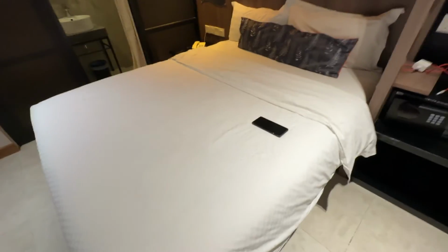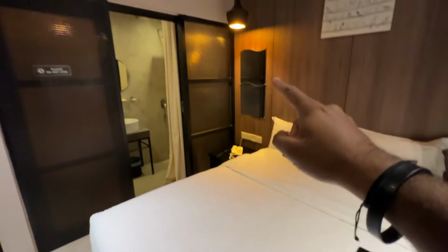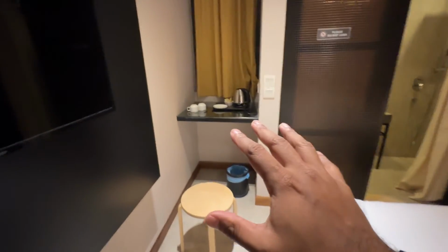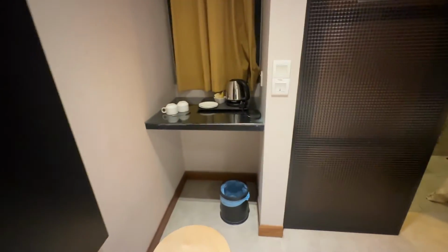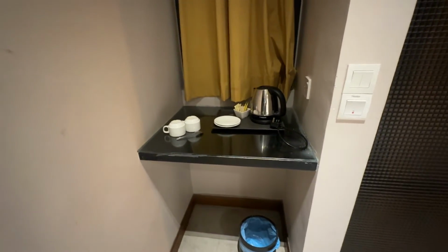And this is a place for hangers, so I'm just going to hang a few clothes here. And this is a double bed, and you can see there is a half size mirror there. And this is kind of a work from home setup. If you're working from Kuala Lumpur, if you plan to work for 2 days and take the rest of the days off, this is a good place to work.